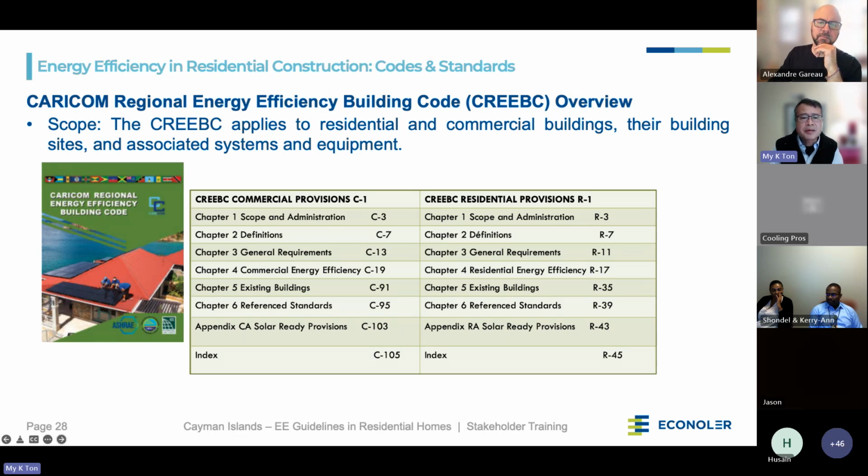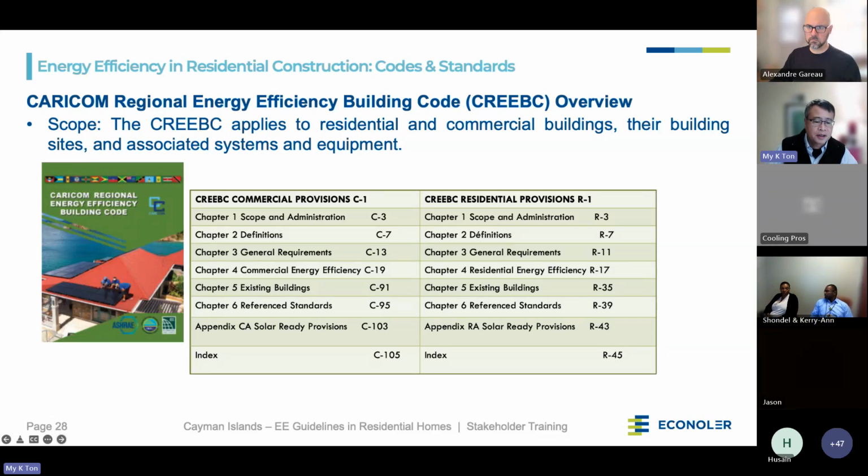Well, I'll go ahead and talk about alignment. The CREEBC is aligned with the International Building Code, especially on the other parts. But because the energy efficiency portion is not adopted in the Cayman Islands, we're putting in measures that will eventually help builders familiarize themselves with the code, and then eventually, if the code's adopted in the Cayman Islands, it's not going to be a surprise or a challenge for builders to comply. And the code is suitable for both commercial and residential buildings, and we just focus on the residential portion of the code.